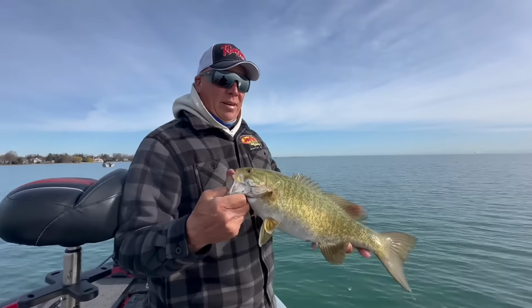These fish here in Lake St. Clair make people come from all over the country to come here and catch these goldfish. Because you know why? Because they're such a good fighting fish. I just love to catch them, man. It's a beautiful lake. I love coming out here. I've been coming out here for 35, 40 years. And it never gets old.